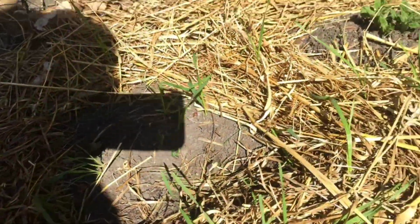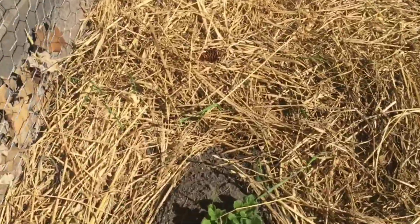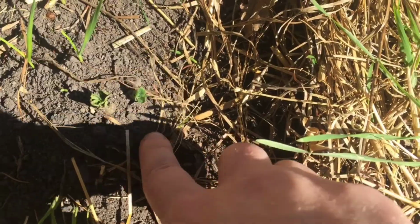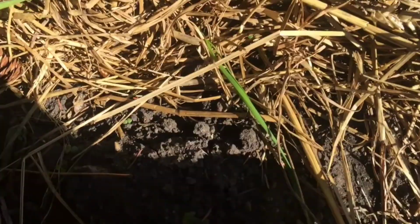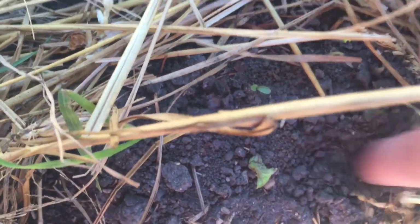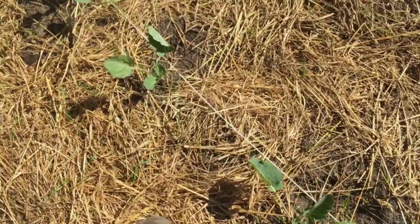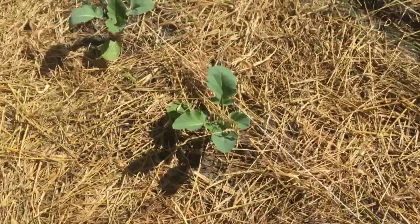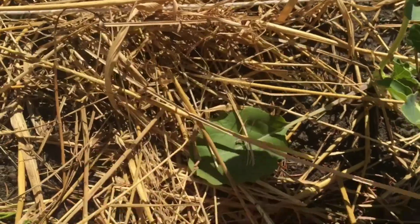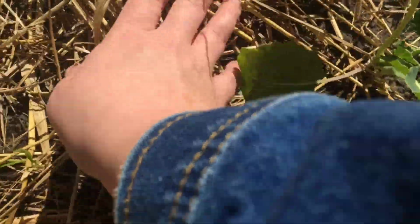Potato, potato, potato, little potato, cute. All right, got potatoes. Kohlrabi looks good. Phew. Would have been sad to lose these. Okay, good. Everything's looking pretty good.